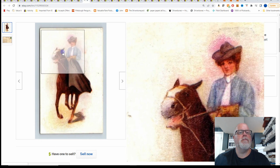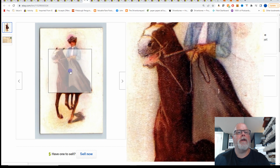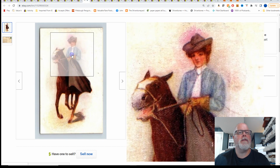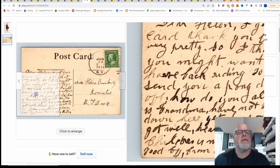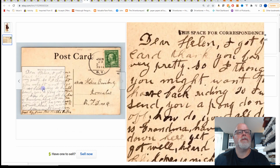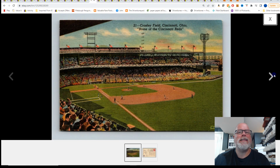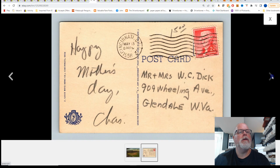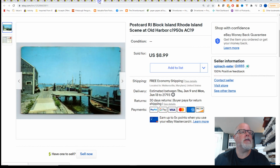Next, beautiful woman riding horse, side saddle, going for male. So normally it's not that nice of a postcard, but I think the fact that she's riding side saddle helped sell this card, unless the message is something interesting. Anyway, $9.99 for that card. Cincinnati, Ohio, Crosley Field, home of Cincinnati Reds baseball. 1950s, not my price, but I got $6.99 out of it.